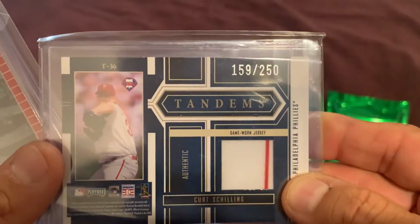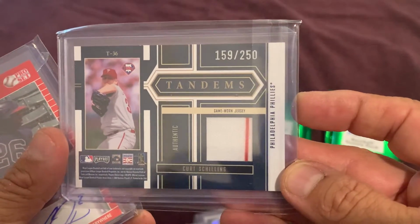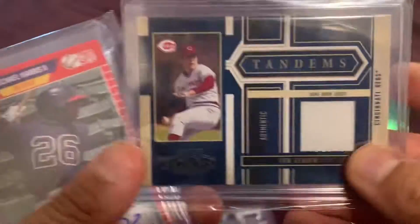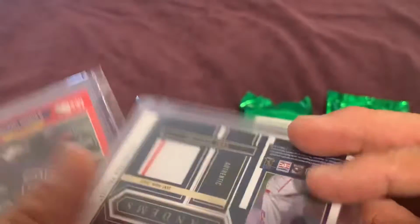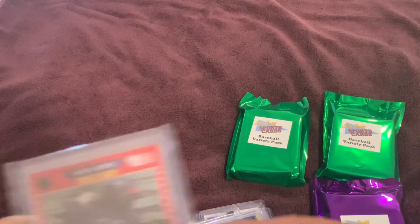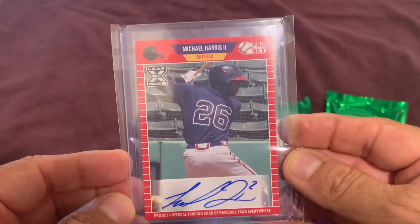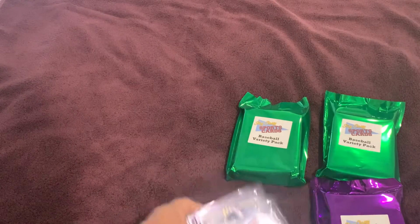What the heck is this? Oh, it's tandem. So there's two, and there's a Curt Schilling. Okay, it's one card, and it's got Curt Schilling on one side with a piece of a game-worn jersey out of 250. And then this one is a Tom Seaver game-worn jersey, so I guess this whole card is out of 250. Really nice. Very, very nice. Awesome. Last one is a hit. Michael Harris II, Pro Set. That's a rookie card auto. So that's the $50 pack.